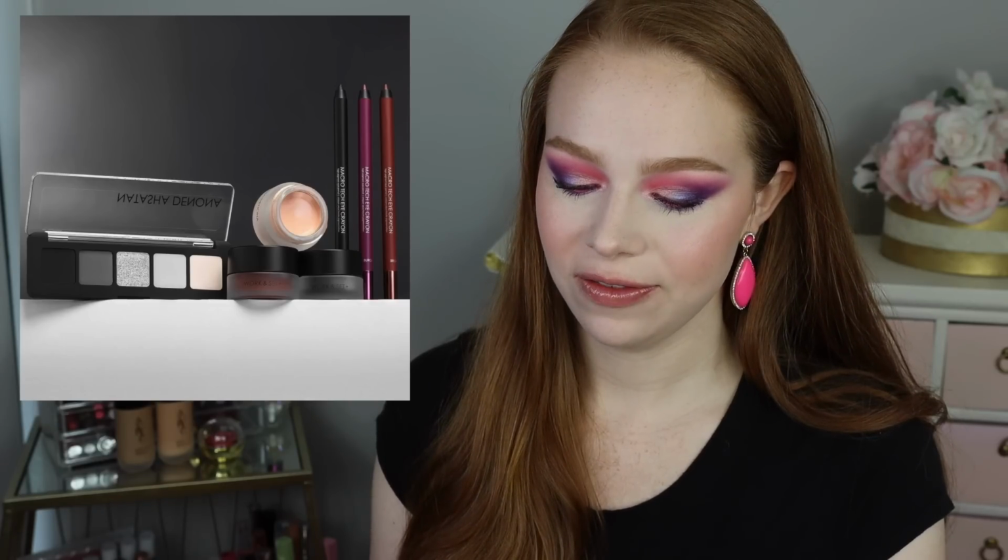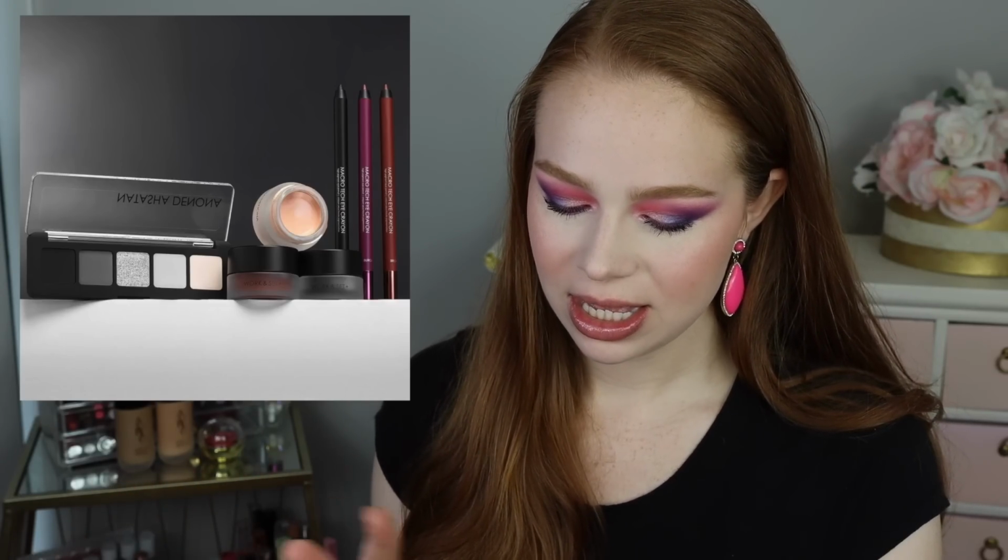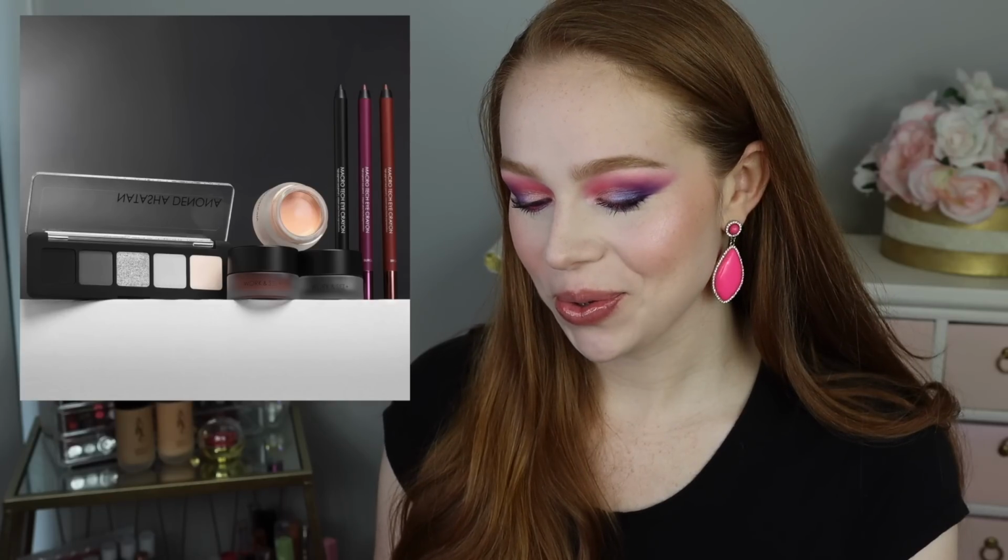Yeah, I'm really excited about that one, just because I really like the cool tones, and I feel like that's such a perfect little mini. Is it a mini palette? It is a mini palette. $25. Sold.